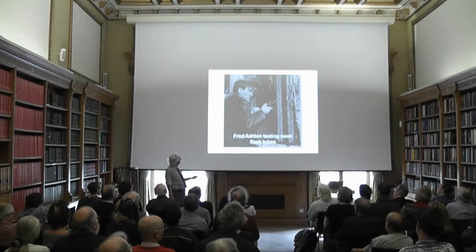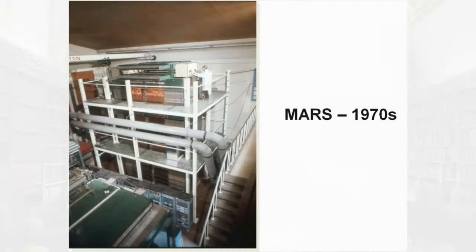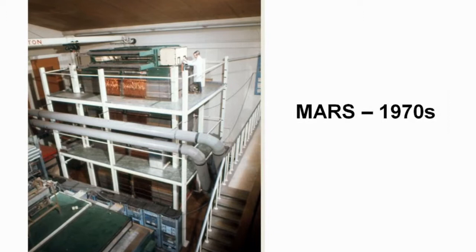This is a nice example. In the 1970s, the tubes were used with an enormous magnet. Here, a 300 ton magnet. At that time, ladies and gentlemen, it was the biggest in the world.